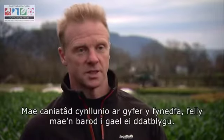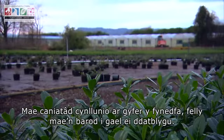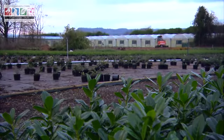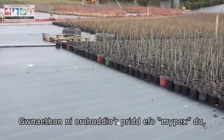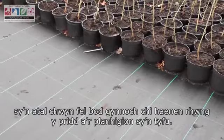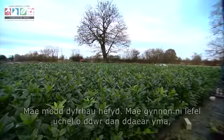We developed the ground by, we had local contractors in to come put the roads in. We bought polytunnels, which we put up ourselves. We put a ground cover down, this black Mypex here, you can see, which suppresses the weeds and keeps the weeds down. So you've got a barrier between the ground and the plants you're growing. Put the irrigation in as well.